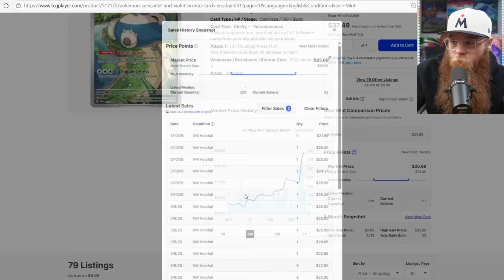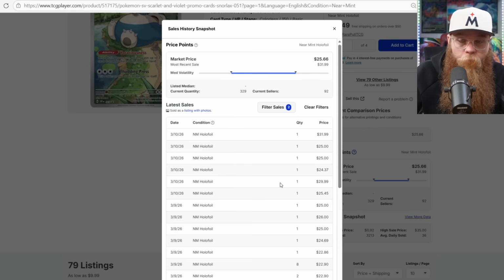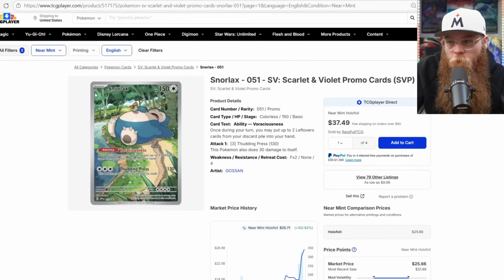Last sold for the Snorlax, $32, $25, $24. But honestly, even at $24, I feel like it still has a little bit of room to grow, especially if you compare it to the Charmander. And 151 is just a way better set. People definitely do like Charmander more than Snorlax, but Snorlax is definitely up there.